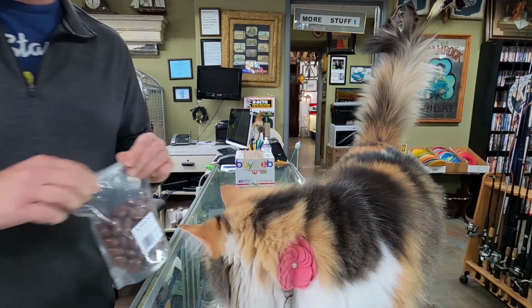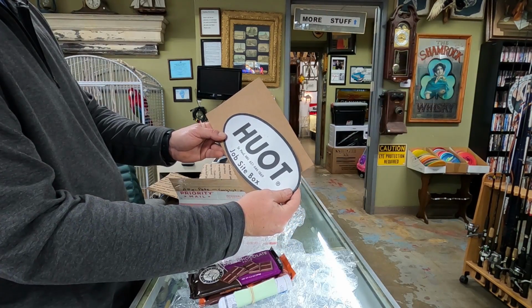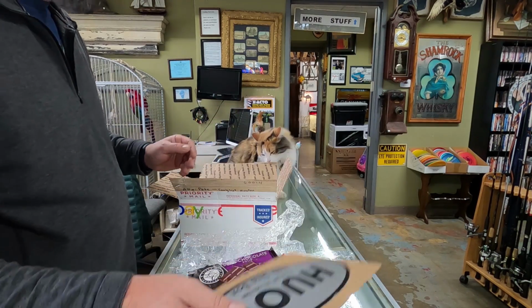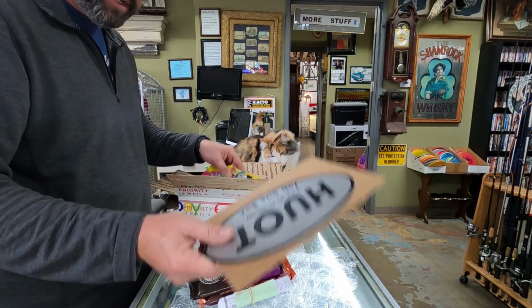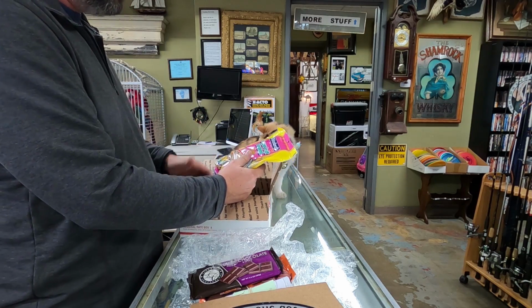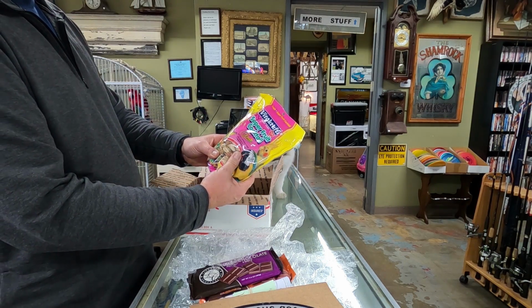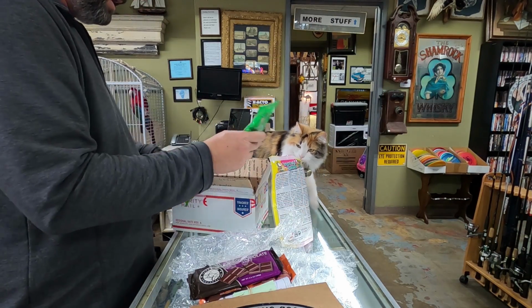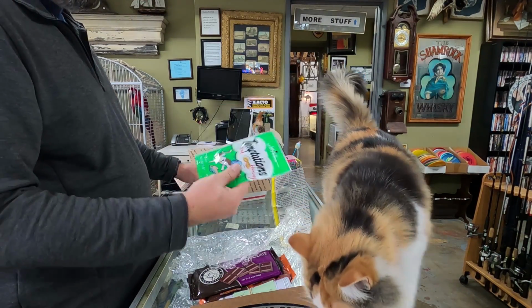Oh, these are so good. St. Paul, Minnesota, job site box. That's an awesome sticker. You know, I go to Minneapolis, St. Paul all the time. My daughter lives there. Look at that, for Ruby. Ruby, look at all the goodies. And this is for you, hon.